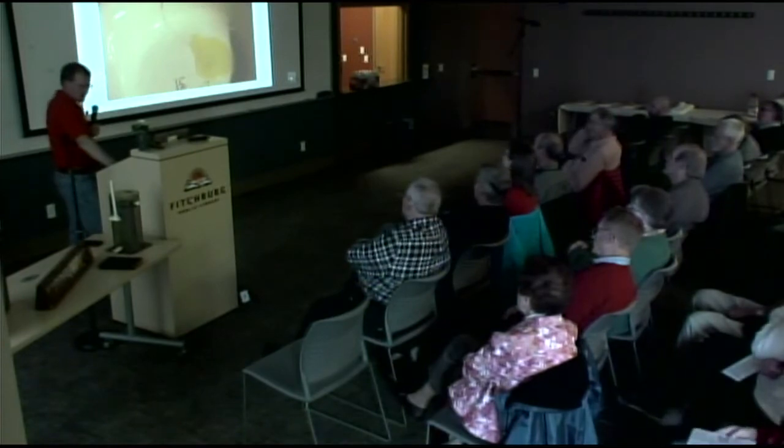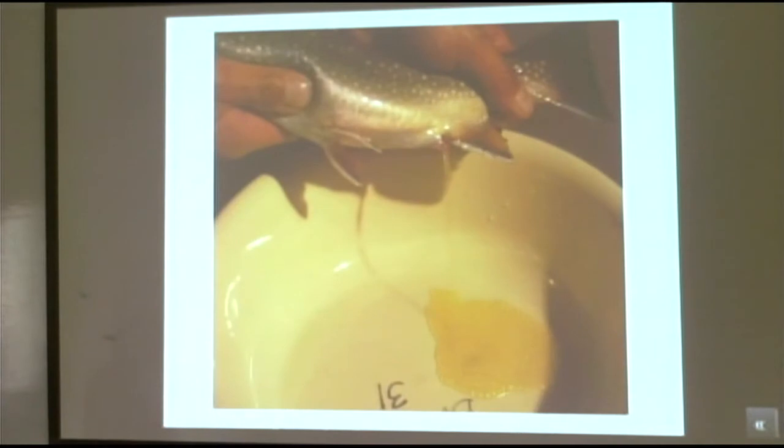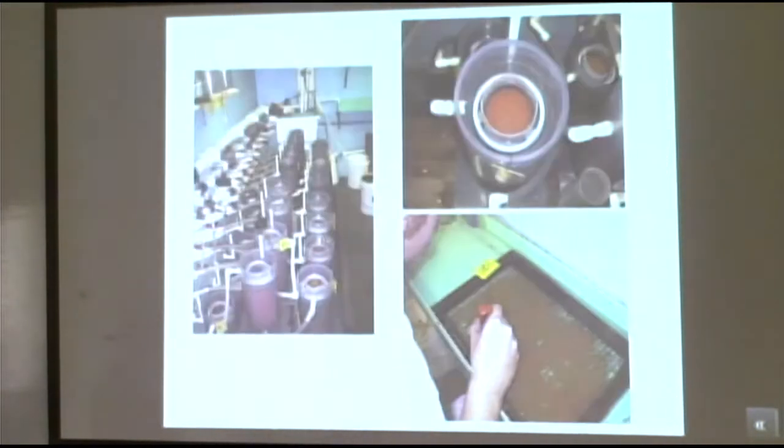So you can see, remember how orange these eggs were? Look at these. So you can tell the diet we give these fish is not as diverse as the diet that they get out in the streams. So the egg quality is the same, they're just a different color. And same with that fish. That fish is not as brightly colored as this fish. So that's kind of neat.